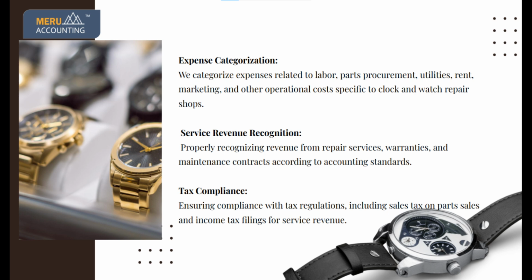When it comes to service revenue recognition, we ensure we're following accounting standards for recognizing revenue from repairs, warranties, and contracts. And lastly, tax compliance. We stay on top of tax rules, ensuring proper sales tax on parts and timely income tax filings for service revenue. By carefully managing these areas, we keep things running smoothly and efficiently.